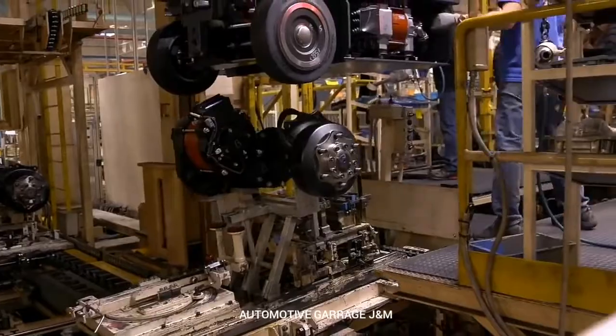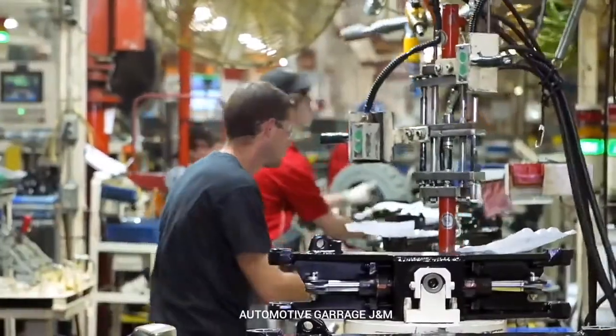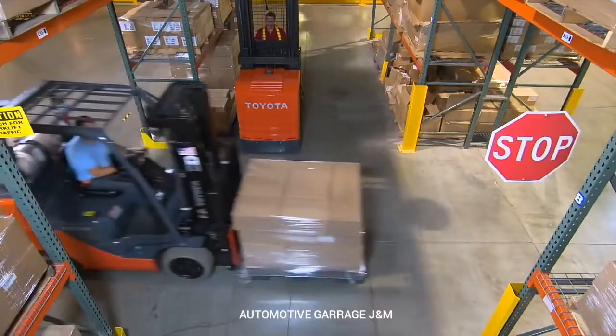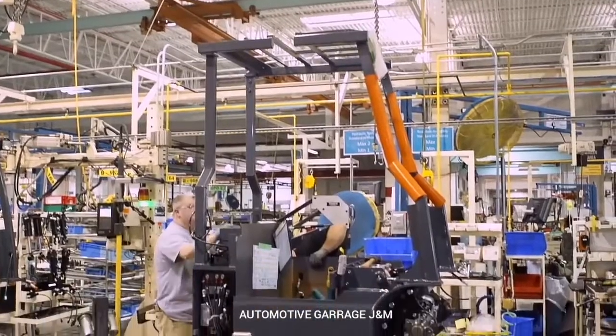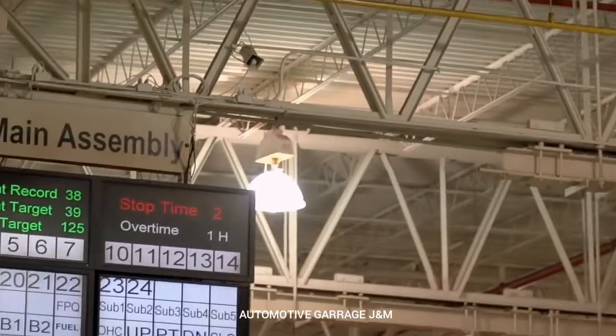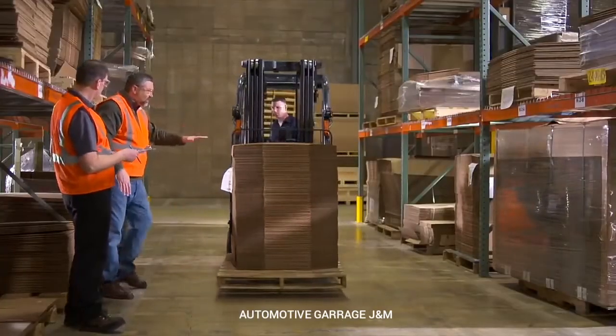The Toyota production system is widely studied by business schools and manufacturing plants. But what exactly is the Toyota production system, and how do customers benefit? When manufacturing using the Toyota production system, Toyota only builds what is ordered. This ensures overhead costs are in check, and it provides stable pricing for the customer.